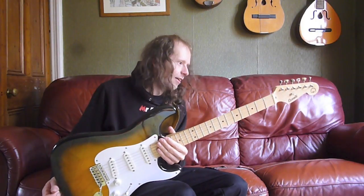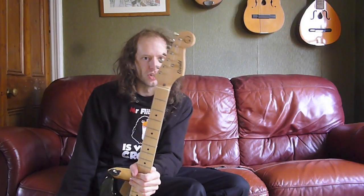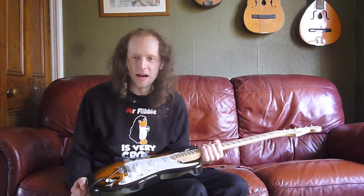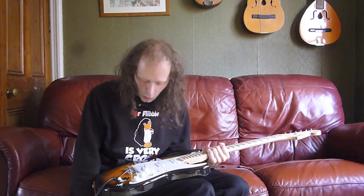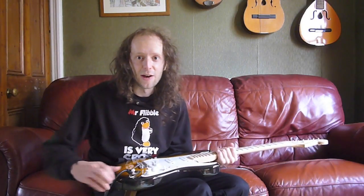Love it to bits. The Oswald John Strat, everybody. Amazing guitar. Thank you, Master Nick. Ridiculously awesome guitar. Okay, moving on to the last guitar now.